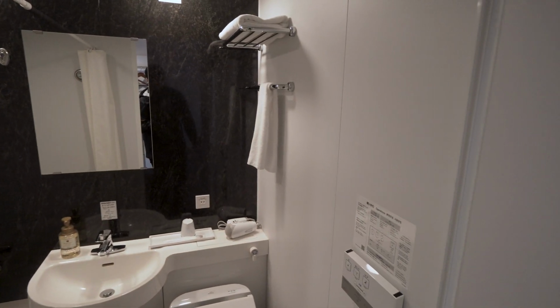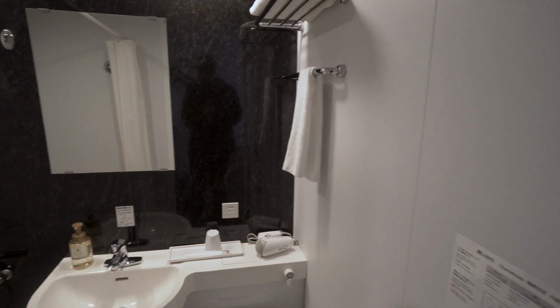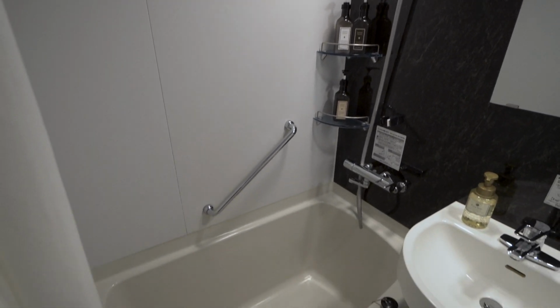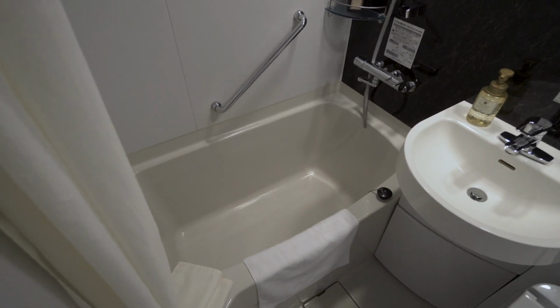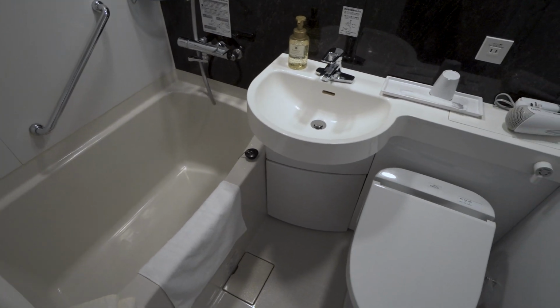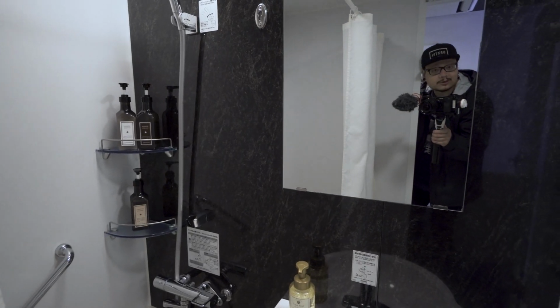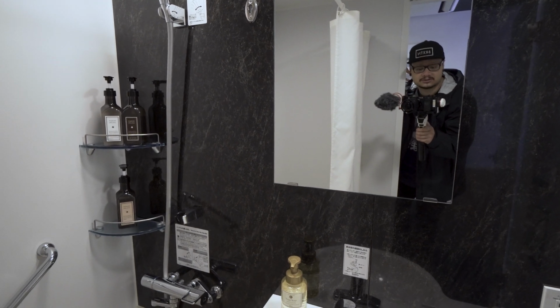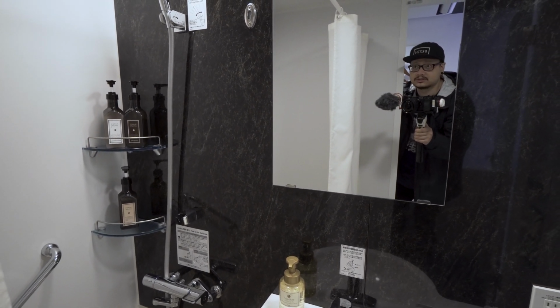Okay, so this is a complete unit bath. Get the shower head into the tub. Sink and toilet. You do get a little mirror. Hello. Hi. I probably lost like 10 pounds just lugging my stuff around hotel to hotel.